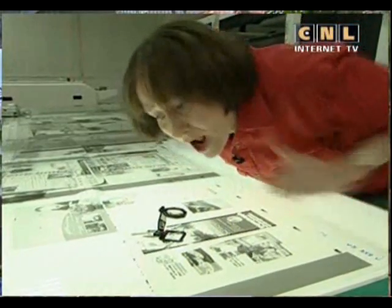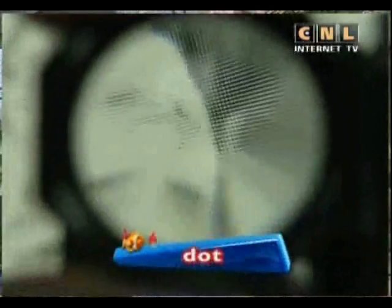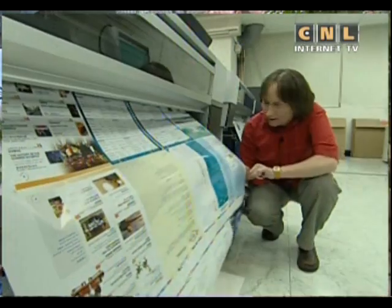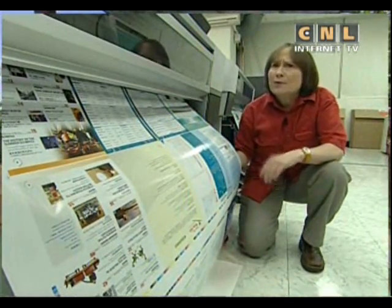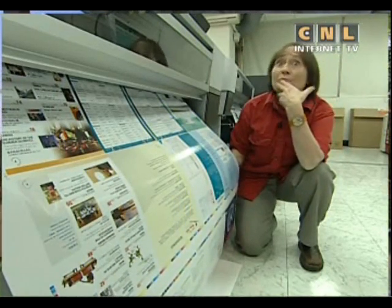Look at this! These pictures are made of dots. If you look very closely at the printing, you will see many little dots. A good printer will print millions of dots to make a picture. Today, many machines make printing fast and easy. But what was printing like many years ago?